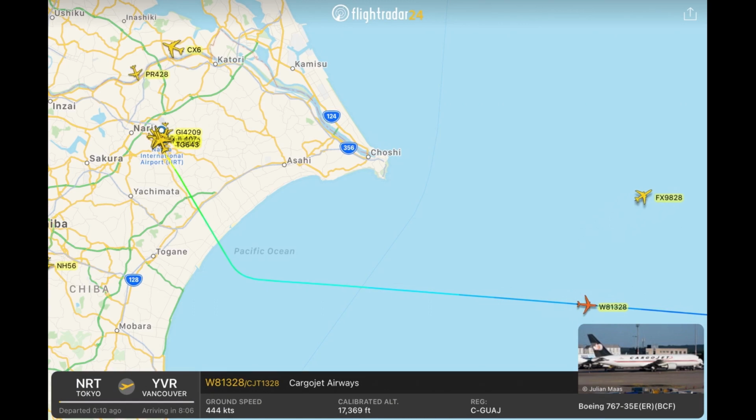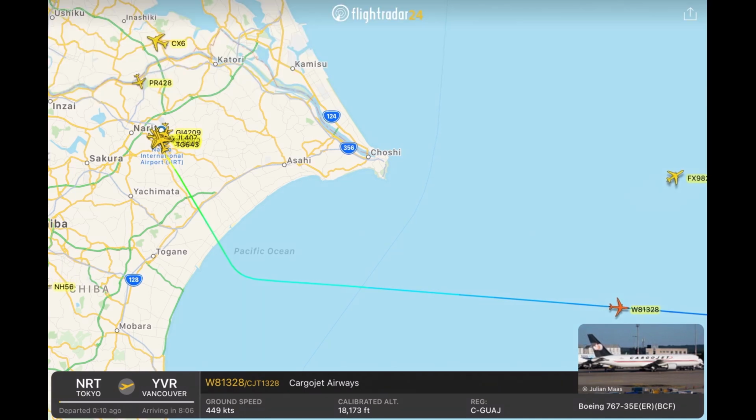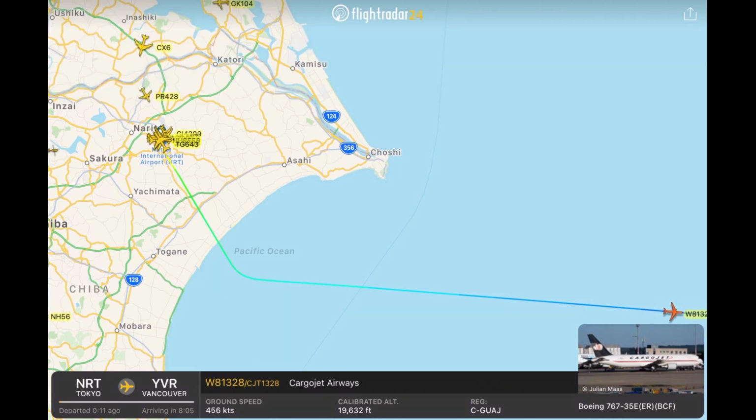Cargojet 1328, Departure. Cargojet 1328, Departure. Cargojet 1328.